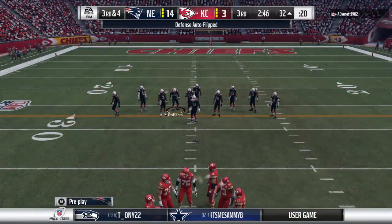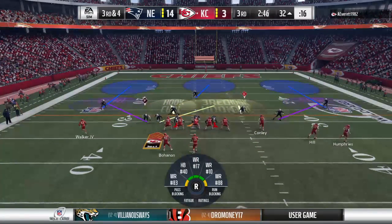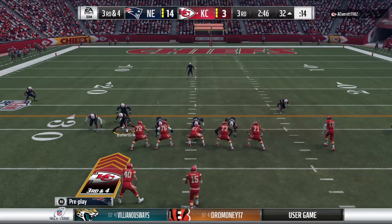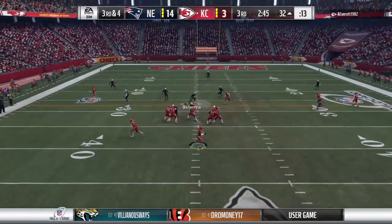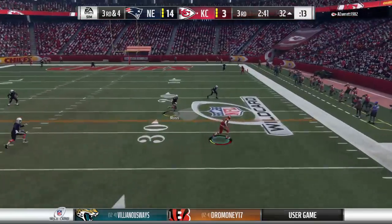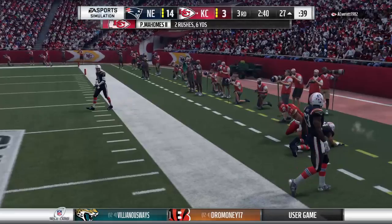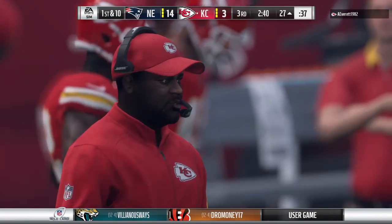The Chiefs on 3rd down, lacking much success, just 2 for 7 to this point. This is 3rd and 4. Here we go. Shotgun snap to Mahomes. Escaping the pressure right. He may try and run for this. 5 yards on the scramble, and that's enough to pick up the first.